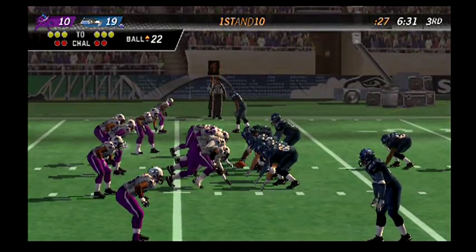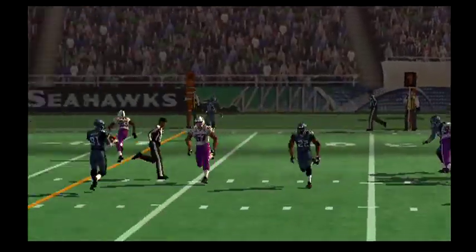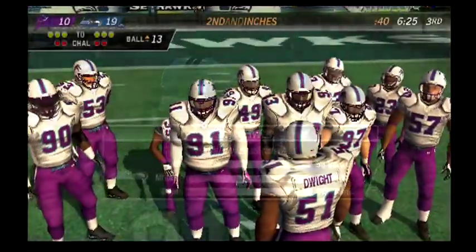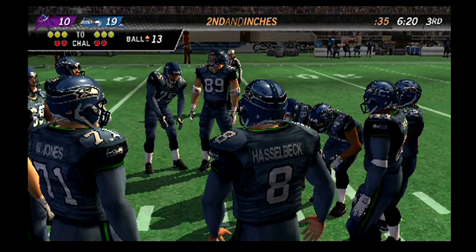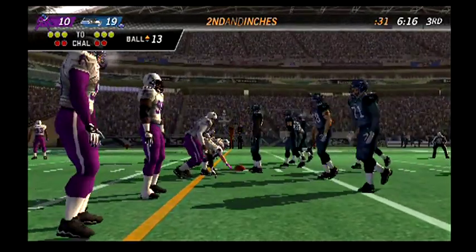Out of the eye formation. They're blitzing. Gets rid of it. And it's caught. Claymore is there on the stop at the 13. They beat the blitz on a good throw by Hasselbeck. They knew the defense was coming on a blitz, and when the pressure doesn't get to the quarterback quickly enough, somebody's going to be open downfield. And that's exactly what happened on that play.